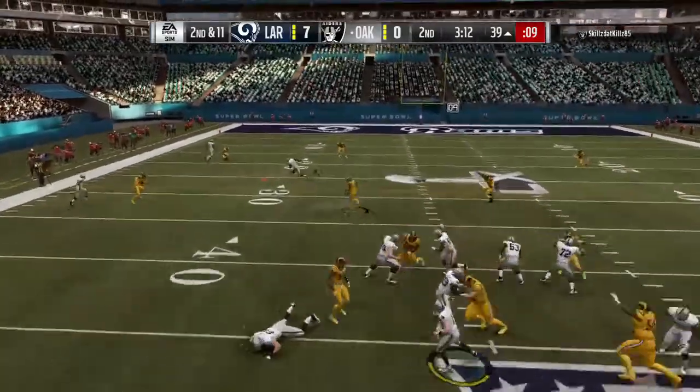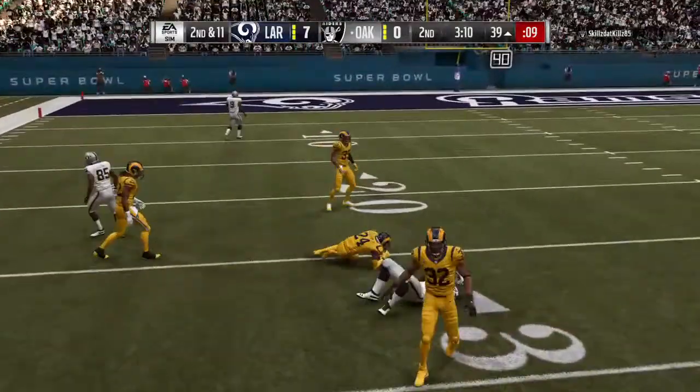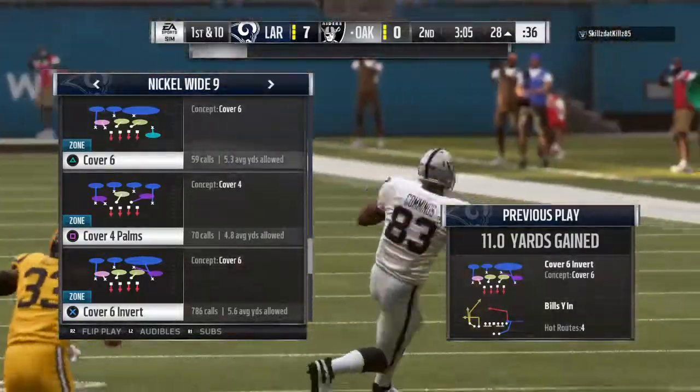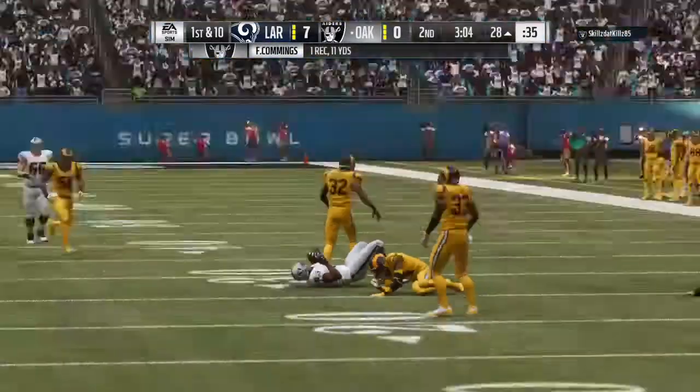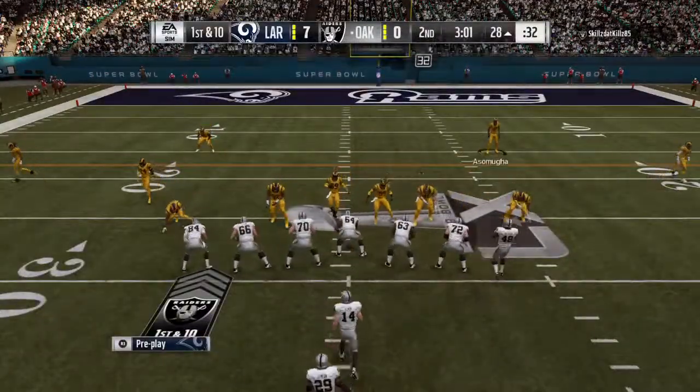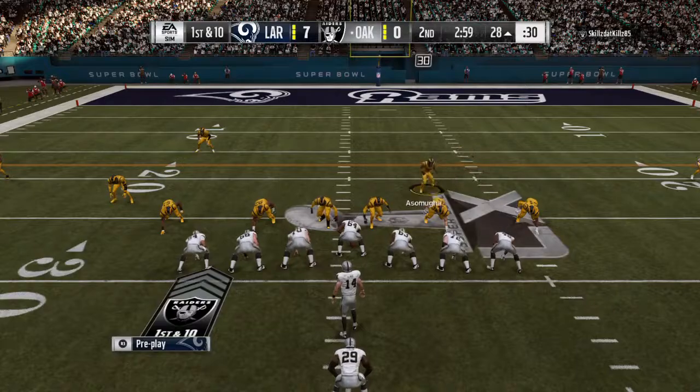Now a shotgun snap as they'll look to throw. And he will find his man on the outside. His first catch of this Super Bowl, and it'll be good for a first down. This quarterback now, after the pick on the last drive, 3 for 3 to start this drive. It's 1st and 10.